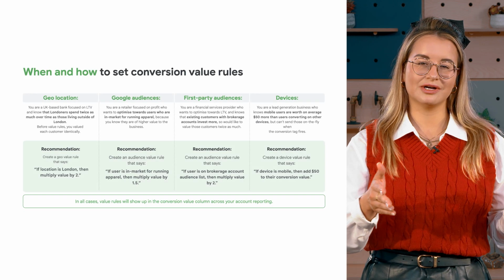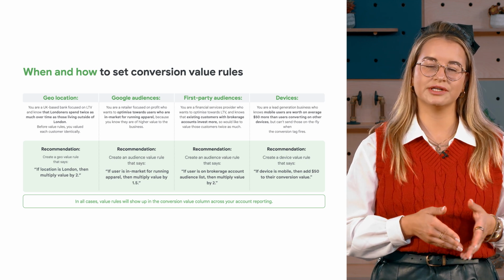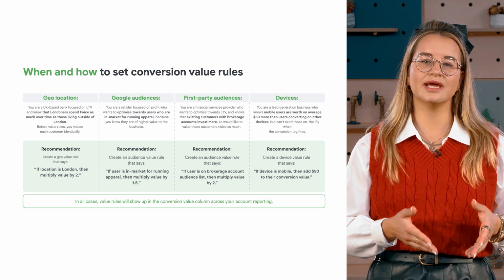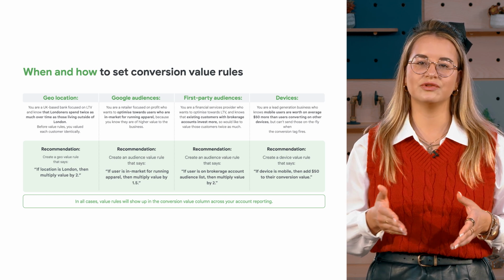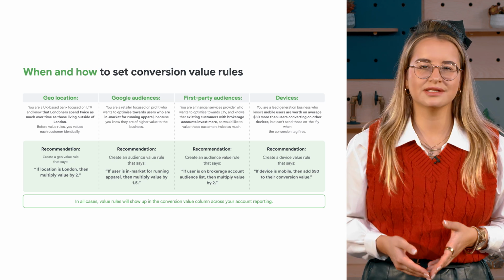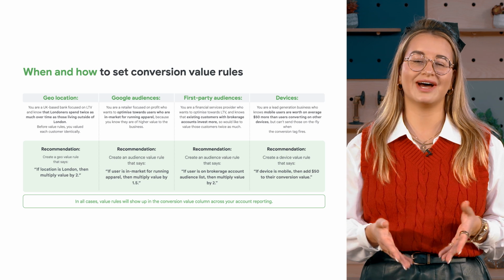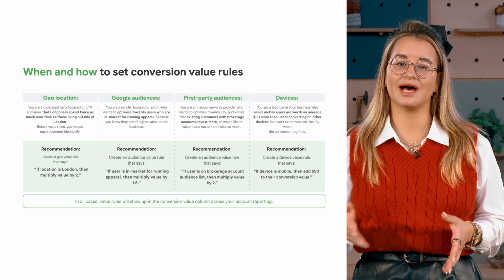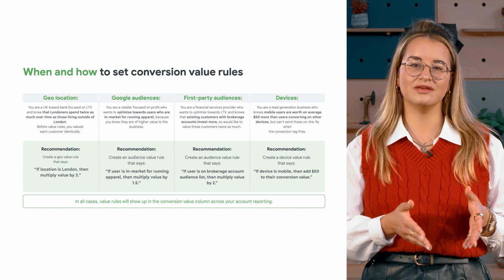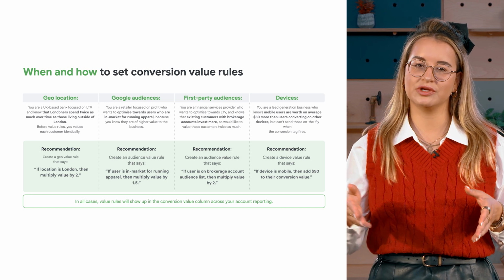So, you are a UK-based bank focused on lifetime value and know that Londoners spend twice as much over time as those living outside of London. In that case, create a geo value rule that says if location is London, then multiply value by 2. Or you're a retailer focused on profit and have done research showing that users in market for running apparel are of higher value. You want to optimize towards the higher value running apparel users. Create an audience value rule that says if user is in market for running apparel, then multiply value by 1.5.